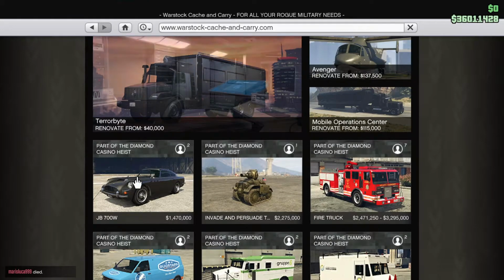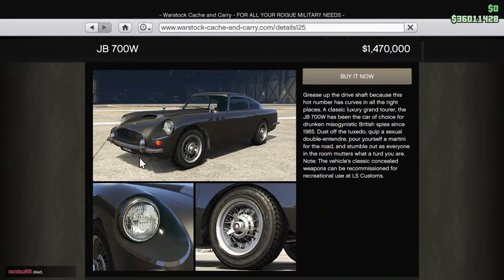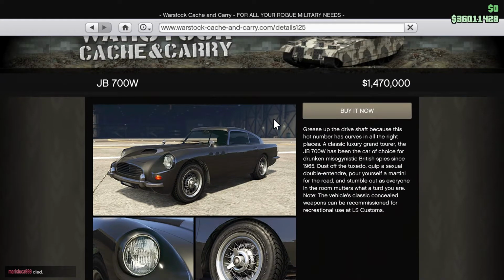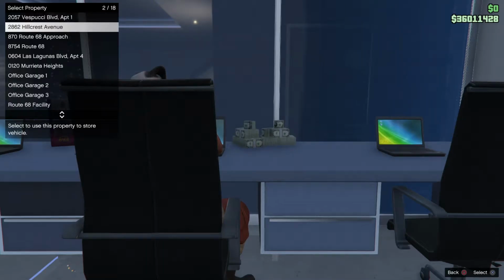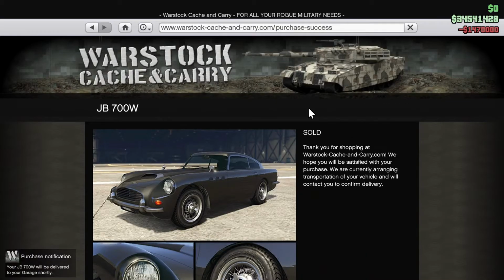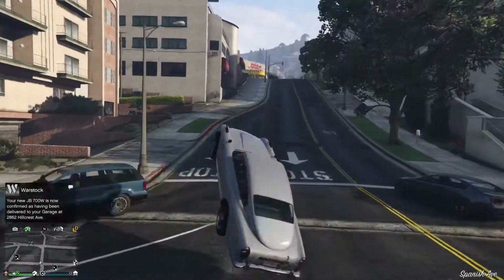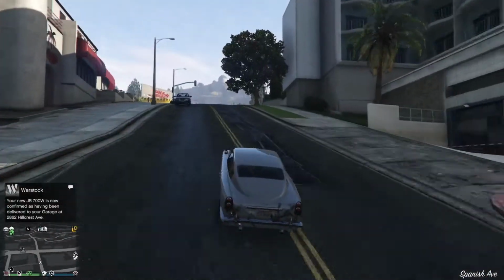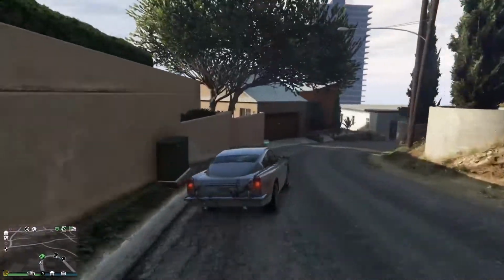Okay, jolly good. And as you can see, ladies and gentlemen, retailing for a price of $1,470,000, and that really is a shocking price, ladies and gentlemen, considering that the regular one goes for about $350,000. Either way, we're going to send it on up to the Hillcrest residence as we always do. Whoops-a-daisy, and we're going to be getting there in the standard JB700.